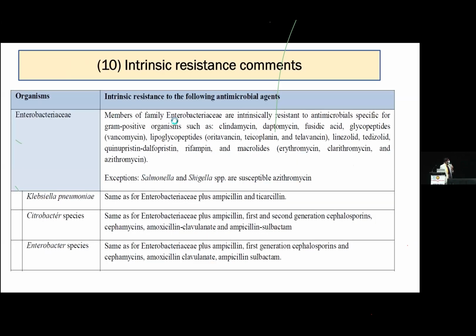Of course, the last but the most important part of the comments is the intrinsic resistance comment. How many antibiotics is Pseudomonas aeruginosa intrinsically resistant to? You will tell me ceftriaxone.